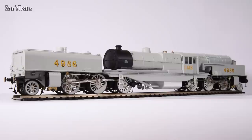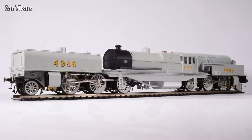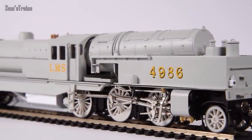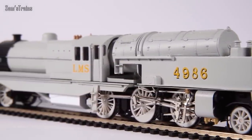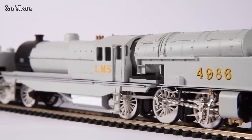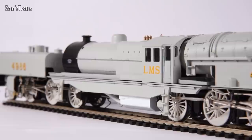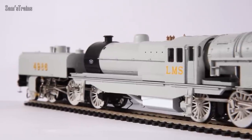Okay, so there is this absolute beast, barely in the shot, very, very difficult to frame this, but there it is. Now, right off the bat, to Heljan's credit, this has to be the most sturdy loco I've ever had from Heljan, at least where the actual detailing is concerned. It's all very, very rugged, which is fantastic, so thumbs up for that.